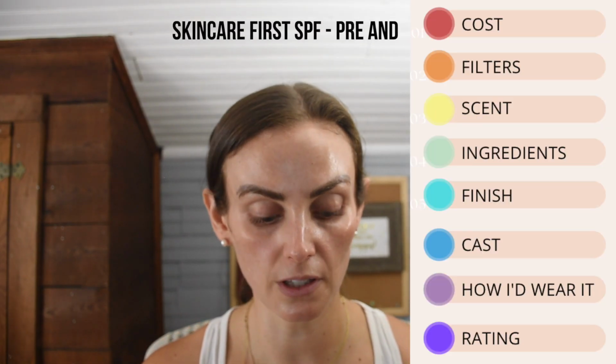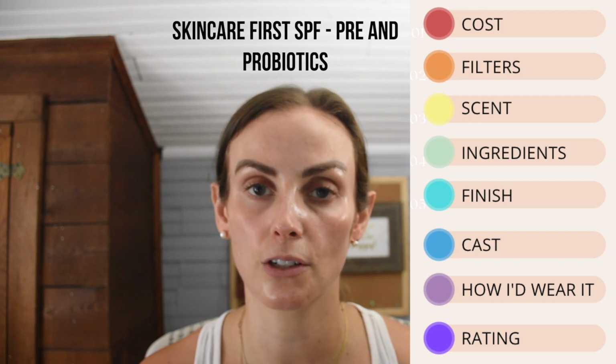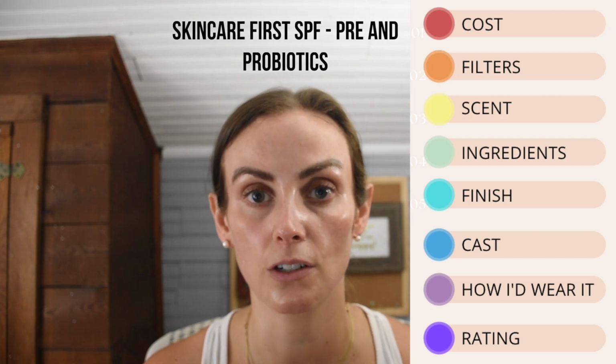Okay, so ingredients in this one. Both of them actually have quite a bit, and one of their claims is that it's a skincare-first sunscreen. So you are going to be getting a lot of extracts, a lot of different ingredients that are meant to help with your skincare.